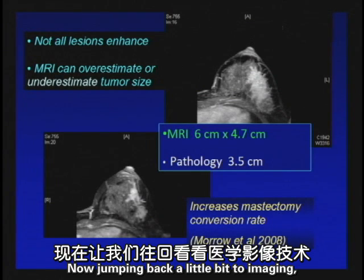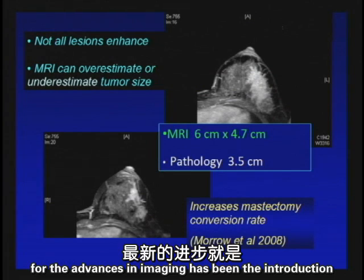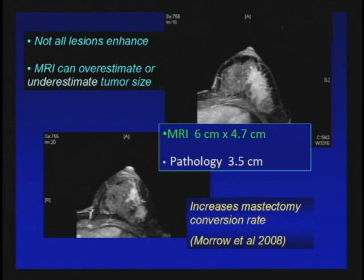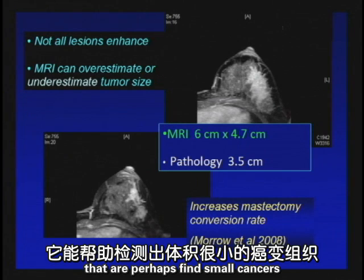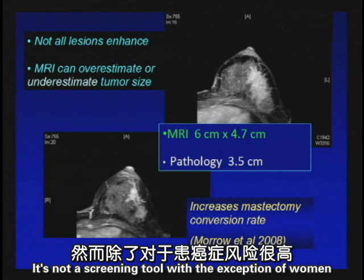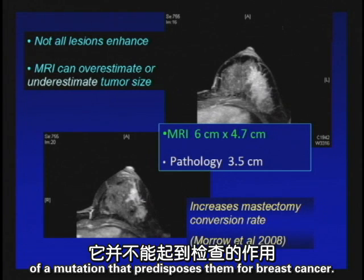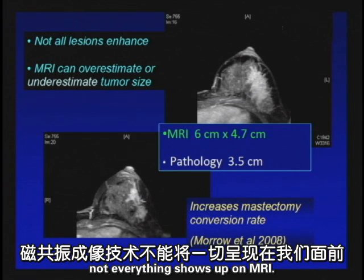Now, jumping back a little bit to imaging, one of the newest comers on the scene for advances in imaging has been the introduction of magnetic resonance imaging, or MRI. MRI may be better in certain patient populations, that is, able to perhaps find small cancers, especially in dense breast. It's not a screening tool, with the exception of women who are very high risk and are known to be carriers of a mutation that predisposes them for breast cancer. On the other hand, not everything shows up on MRI.